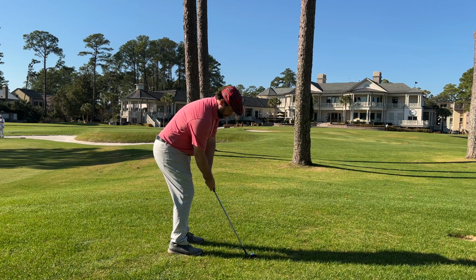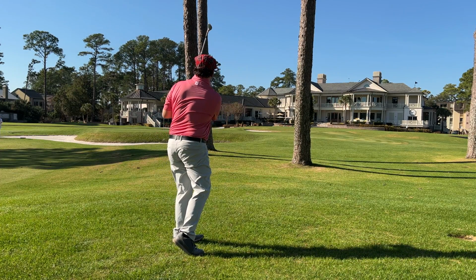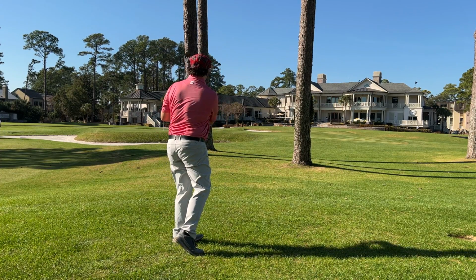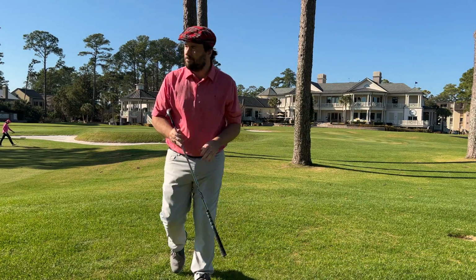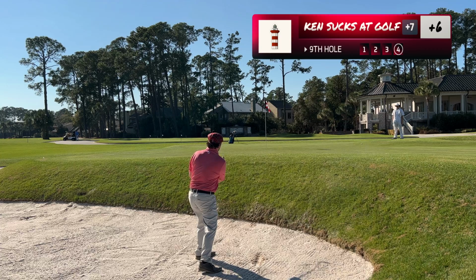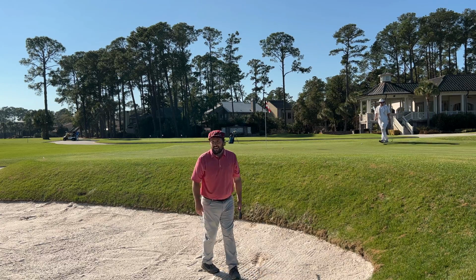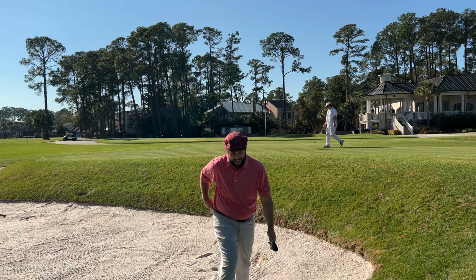2 for 2 with hitting trees. Let's see if I can make it a 3rd one. I split the uprights, but you know, I wasn't really paying attention to the distance. I was just trying to avoid the tree and ended up in this greenside bunker. Oh, nice. Thankfully, the bunker play has been extremely well. You don't even need your putter. I mean, you can putt it out. I'm not putting anymore.